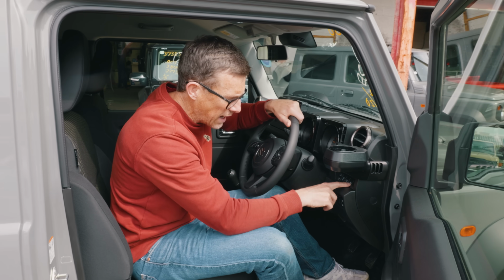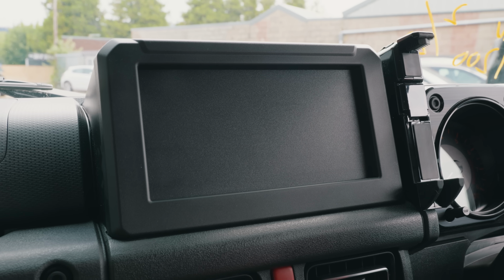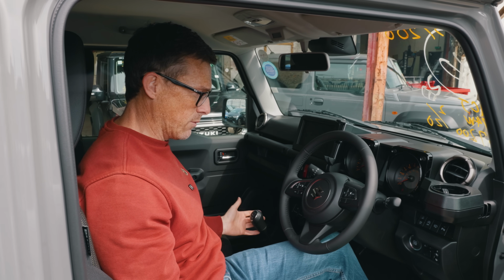Also, it appears that this one has rear parking sensors. Like I said, didn't know that it would have that. There's no infotainment system though. I think I'm going to have to fit an aftermarket one, though some people just sell them with that and let buyers just decide what they want to do.